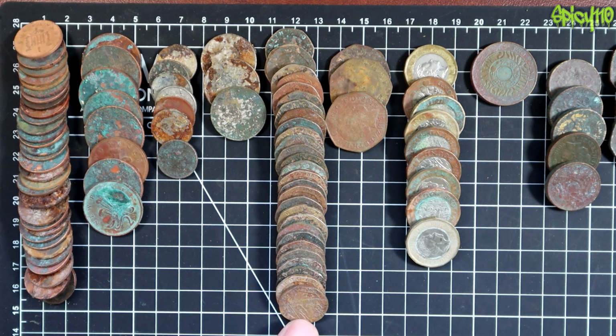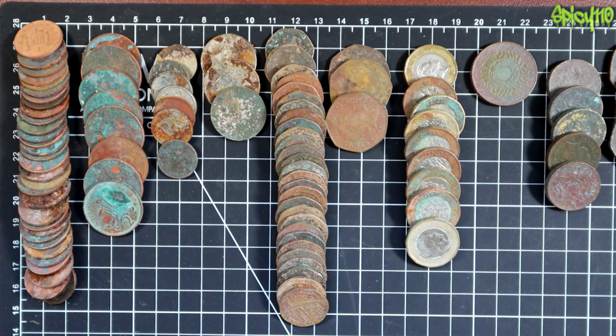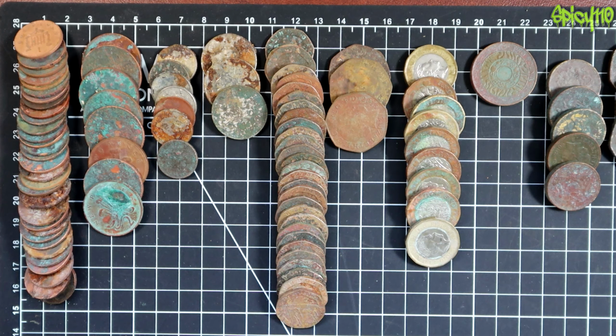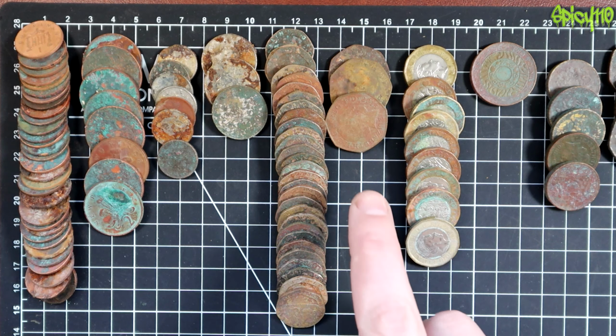Spent a while thinking, why am I finding so many 20Ps? It makes no sense. And of course it does. There are car parks around this area which are pay and display, and 20Ps are the sort of thing that you pay with, not coppers. And 50s, so it's always things like 10s and 20s and stuff that you pay with. I think you find on average, well, pounds these days, but I remember the old days.